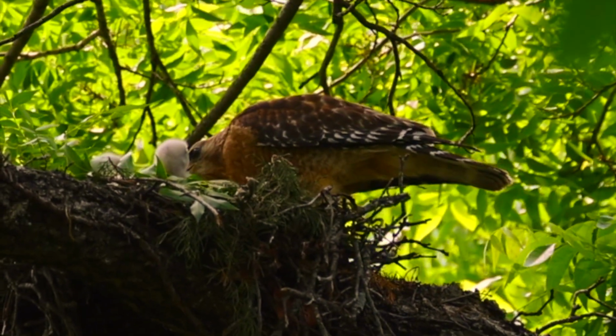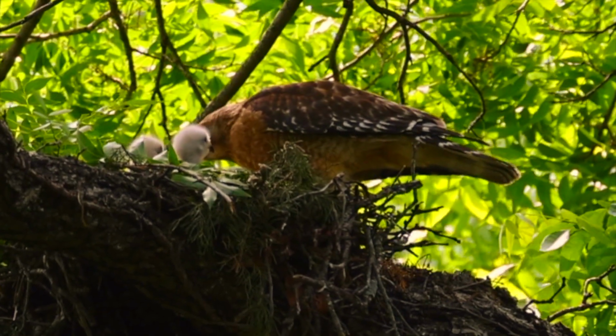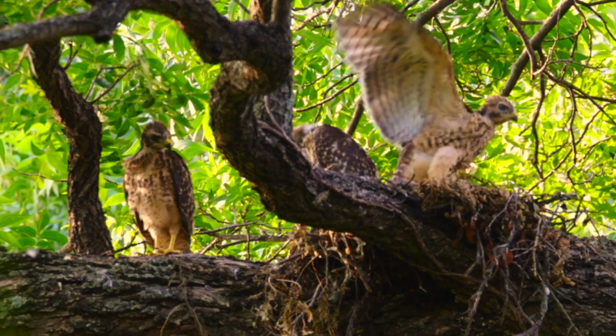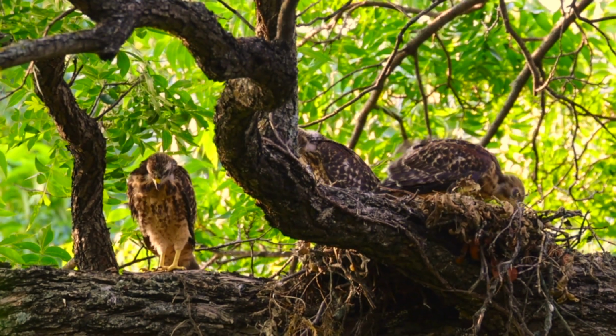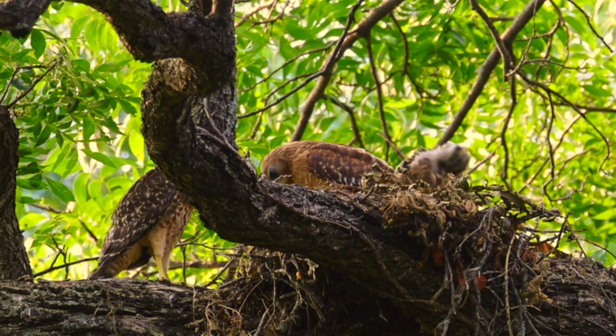Fledging and independence: once the young hawks are fully feathered and capable of flight, they leave the nest, a process known as fledging. After fledging, the juveniles continue to be dependent on their parents for food and guidance for several weeks until they can hunt and fend for themselves.